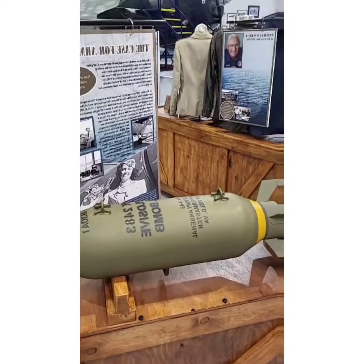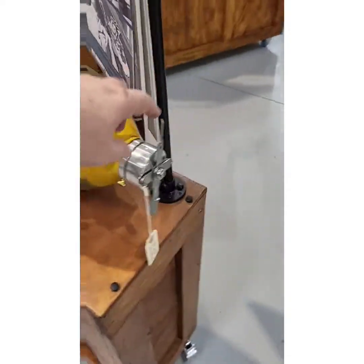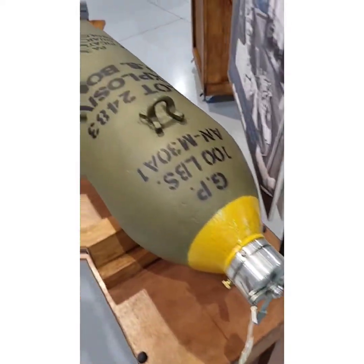Okay, this is a World War II bomb. This little spinner right up at the front, as they would drop, it would spin, and that would arm the bomb.